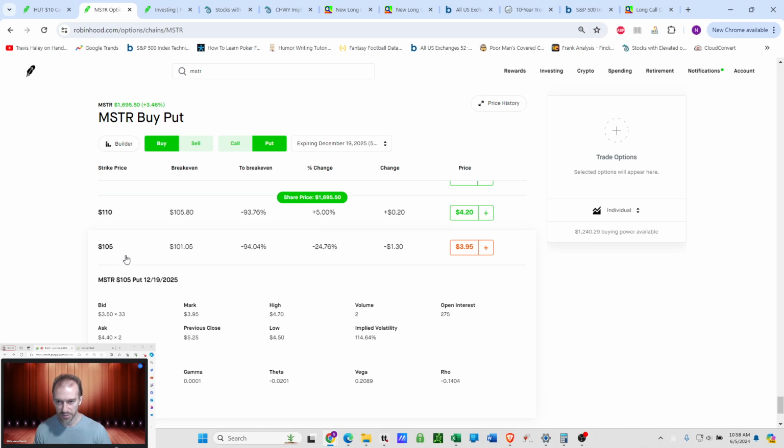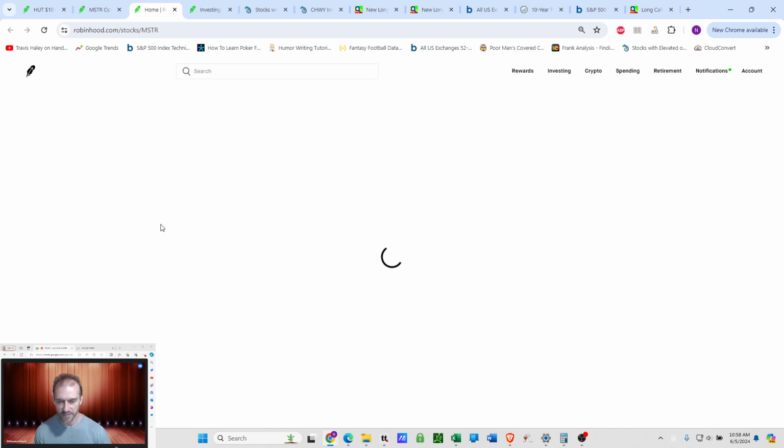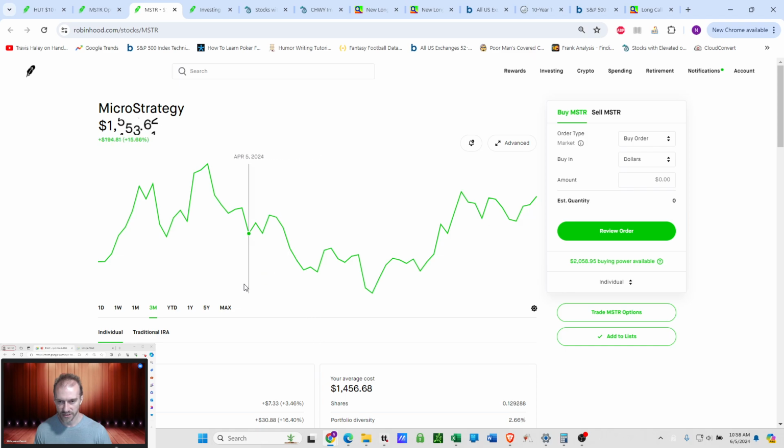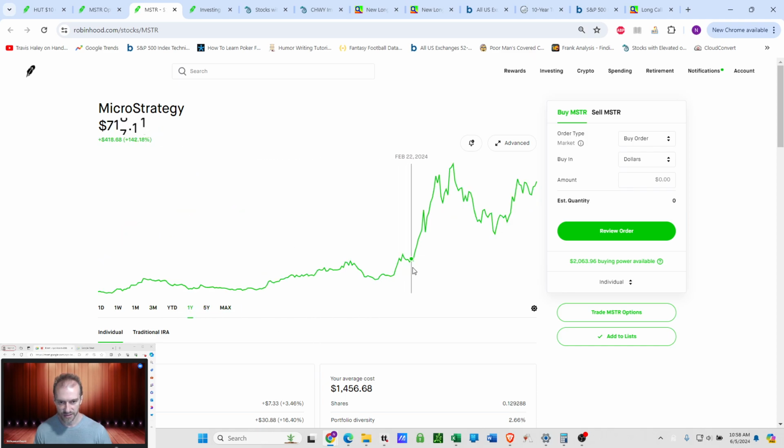I would probably do it after MicroStrategy pumps, like this $1,700 isn't quite juicy enough for me. I want to see it rip from 600 to 1,500 or 1,800 or 2K. So maybe this would have been a good time to do it when it ripped to 1,700 again. I want to see something huge like this where you're going to expect it to retrace some of those profits. You know, from 500.